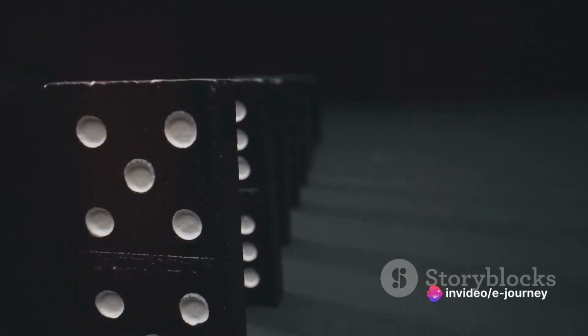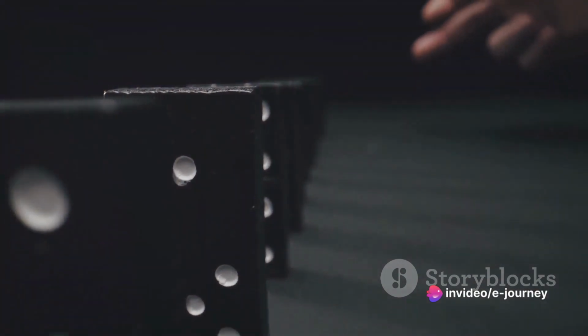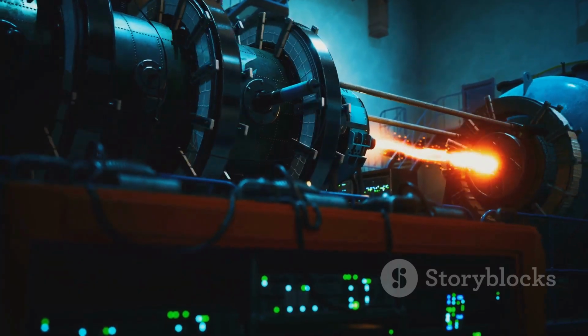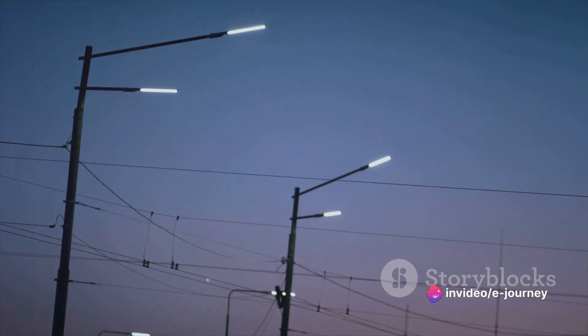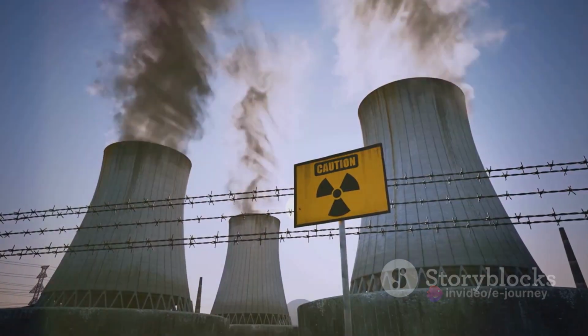This creates a chain reaction, and it's this chain reaction that is the true power behind a nuclear reactor. It's like a domino effect, but instead of falling dominoes, we have splitting atoms, and instead of a gentle tap, we have a burst of energy. Now about this energy, it's released in the form of heat and radiation. The heat is what we're really interested in here. It's this heat that is harnessed to generate electricity in a nuclear power plant. But how exactly is this done? We'll get to that in a bit.